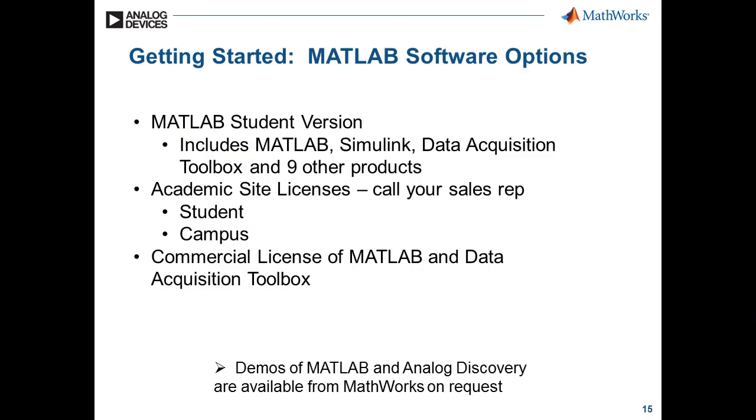In terms of the MATLAB software options that are available, as we noted earlier, the support package requires Data Acquisition Toolbox and MATLAB. The way you can get access to Data Acquisition Toolbox and MATLAB depends on whether you're in education or in a commercial environment. The MATLAB student version actually includes MATLAB, Data Acquisition Toolbox, and 9 other products. So that's one way that a student can get access to the support that we talked about today.